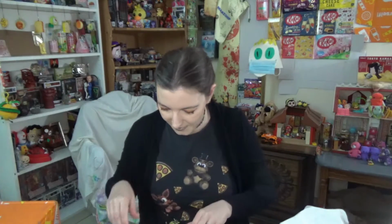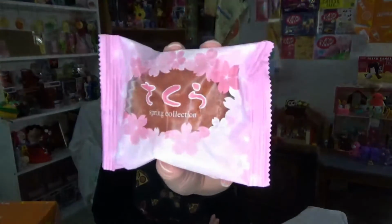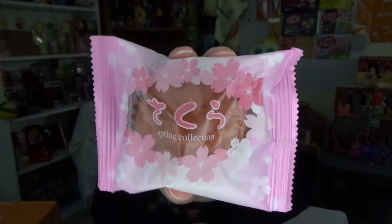Next, this. I might not eat this. I did forget to warn you that sometimes I don't eat things. Oh, Sakuraco. Okay, so I think that this is like a Sakura muffin. It's a Sakura flavored muffin.